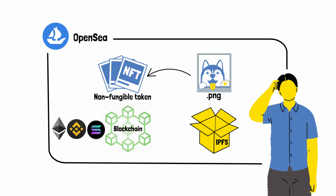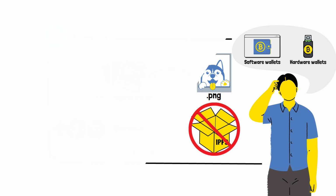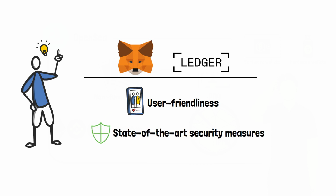It's also an NFT storage solution that most people will end up avoiding. Instead, the majority of NFT fans will likely turn to software or hardware wallets. That's certainly not a bad idea. With wallets such as MetaMask or Ledger, you can expect a lot of user-friendliness and feature variety. On top of that, such established NFT wallets will come equipped with state-of-the-art security measures as well.